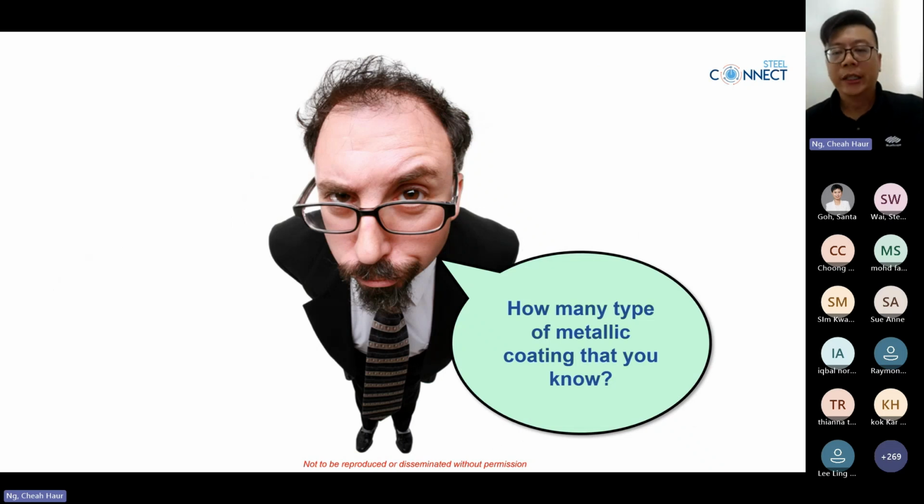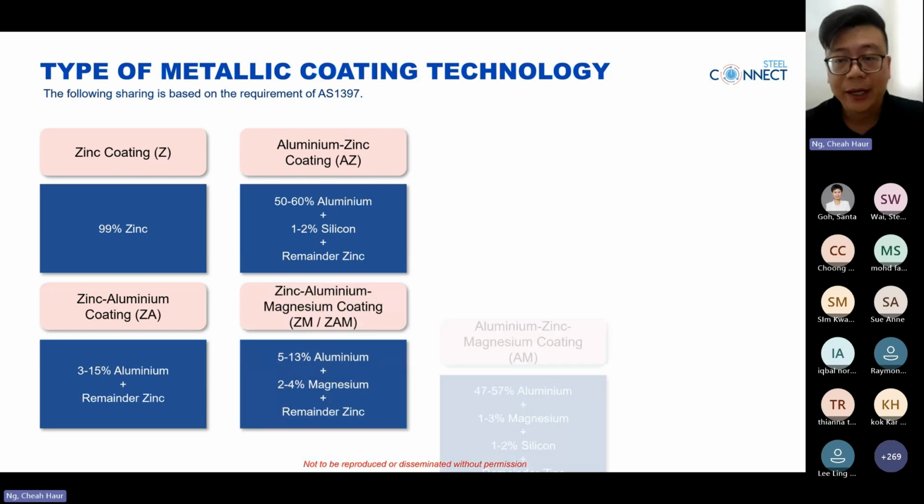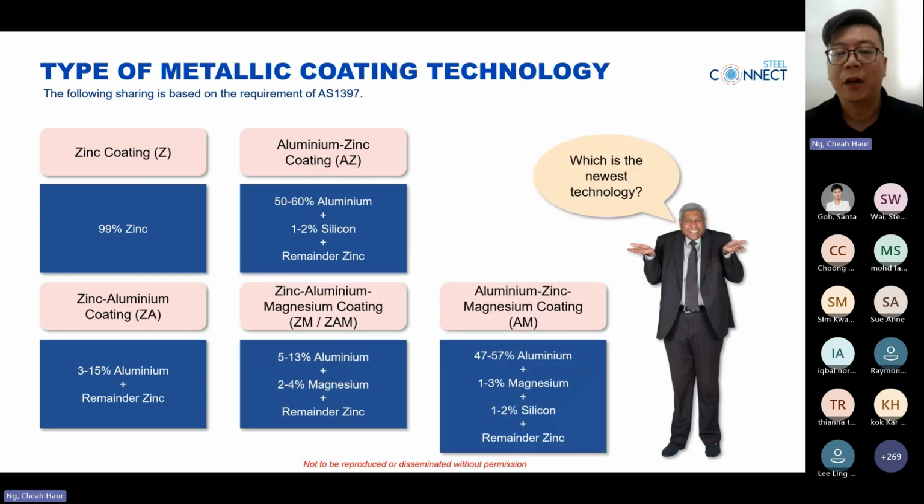Right. So as mentioned earlier, are there only zinc and aluminum zinc coating offered in the market? And how many types of metallic coating do you know? All right, we will explore it in the subsequent slides. Referring to Australian Standard 1397, there are at least 5 types of metallic coating technology available in the market. For example, the most common one is zinc coated, with the alphabet Z. Let me just point out, which is this one.